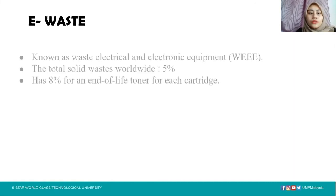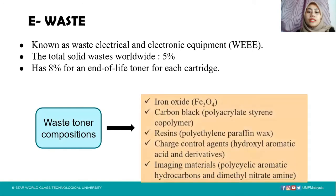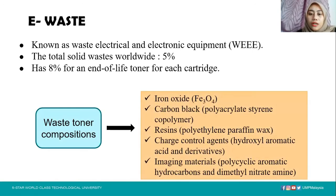The printer toner waste is also a part of e-waste, also known as waste electrical and electronic equipment (WEEE). The total solid waste worldwide comprises 5%, which is roughly about 40 million metric tons of e-waste produced globally per year that ends up in landfills. The residual toner powder is 8% for an end-of-life toner for each cartridge that has been disposed. The waste toner composition in each toner cartridge is iron oxide, carbon black, resins, charge control agents, and imaging materials.